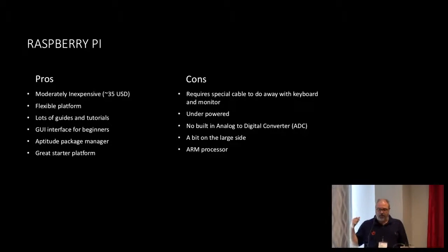The cons are it requires a special cable like that to do away with the keyboard and the video, but it's not that big. It's like another $10. They're underpowered. Even the new ones are still pretty underpowered, depending on what you're trying to do, right?